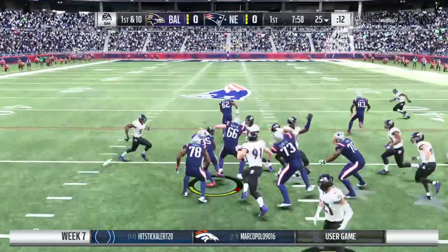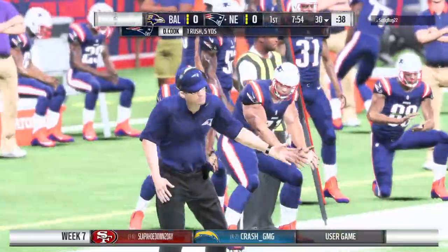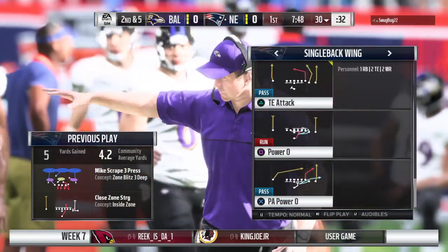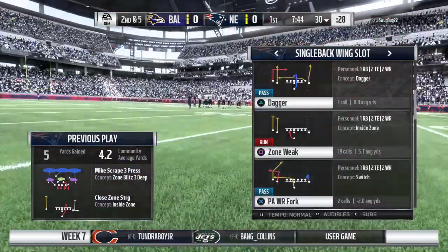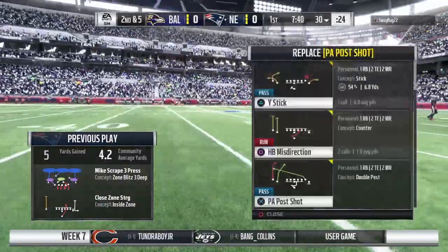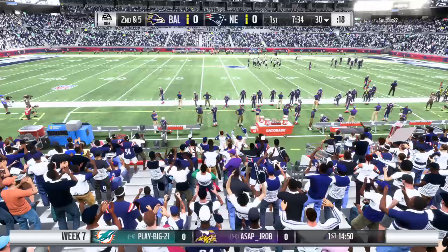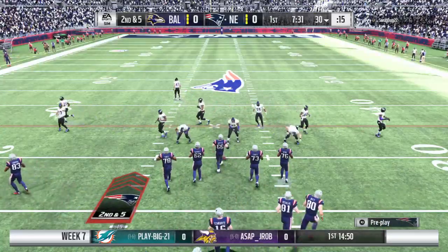Now the first carry for Dalvin Cook. So a nice job to break the one tackle, but not much daylight after that as he's brought down. 5 yards is the tally on first down. That brings up 2nd and 5. Ball on the 30. They'll come up with a 2nd and 5.